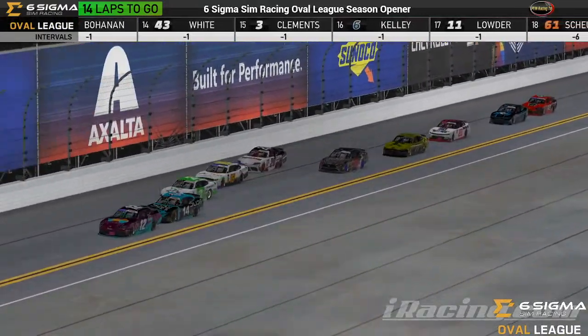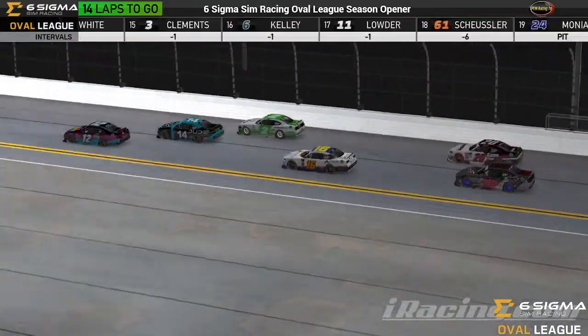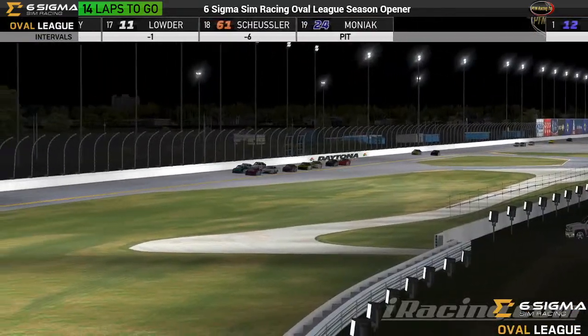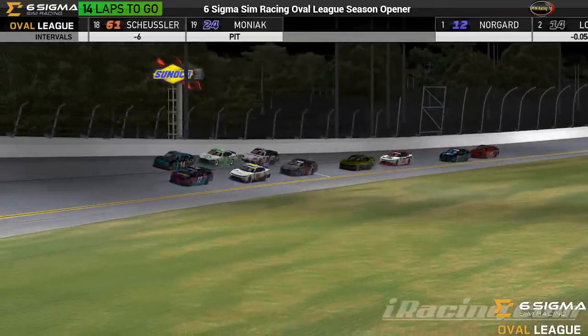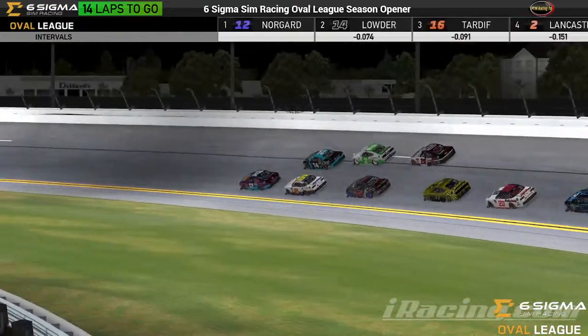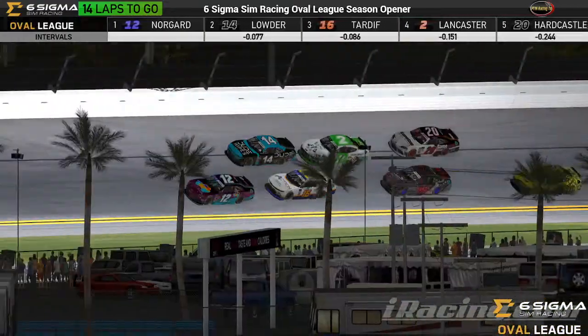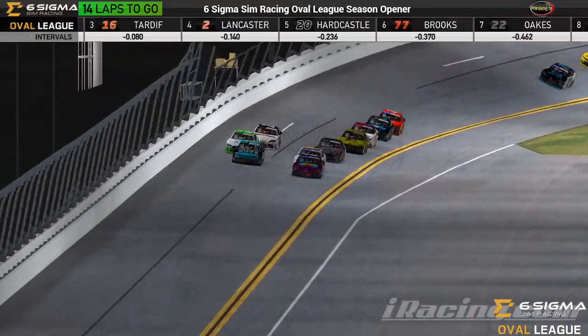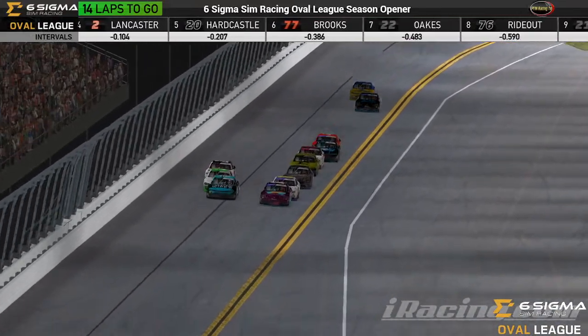Only one caution so far today. 2 incidences, both on pit road. One of them not going for caution, the other did. And it looks like now, with everything on the line here, drivers are going to start making some changes and making some moves. Austin Louder in the number 14 trying to put the Dude Wipes machine into the fight.